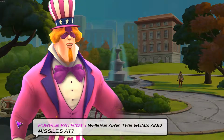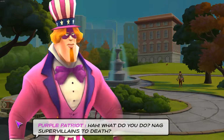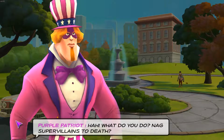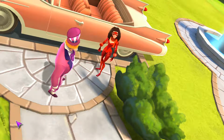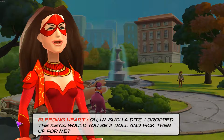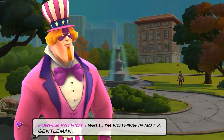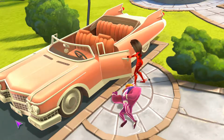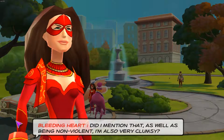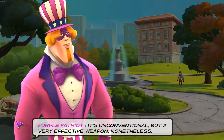Where are the guns and missiles at? It doesn't have any weapons. I'm a non-violent superhero. Ha! What do you do? Nag supervillains to death? Oh, I'm such a ditz, I dropped the keys. Would you be a doll and pick them up for me? Well, I'm nothing if not a gentleman. Did I mention that, as well as being non-violent, I'm also very clumsy? It's unconventional, but a very effective weapon nonetheless.